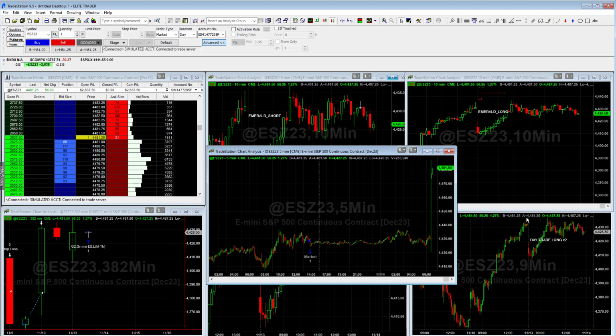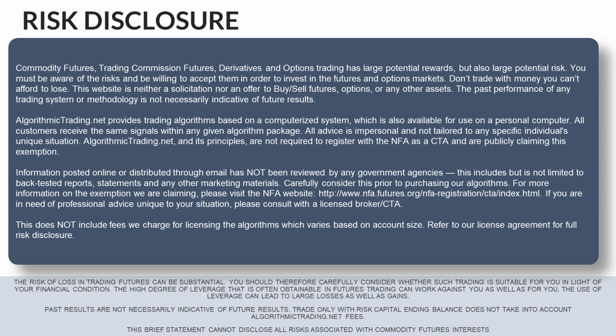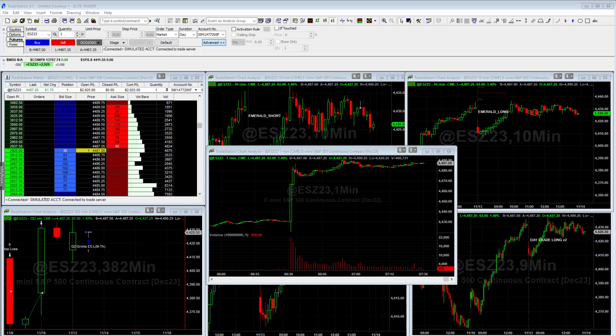Okay, so now's a good time for me to do the risk disclosure. So remember that trading futures and options involves substantial risk of loss. It's not appropriate for all investors. Remember, I'm not a CTA, what they call a third-party developer. So these algorithms are traded under a letter of direction. And remember that past performance is not indicative of future performance.